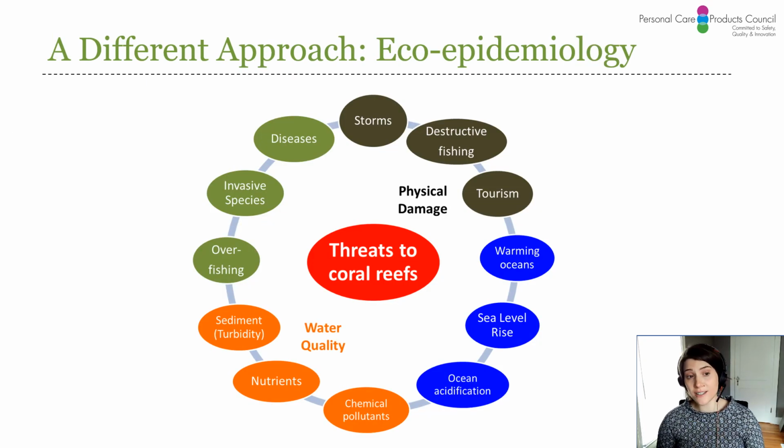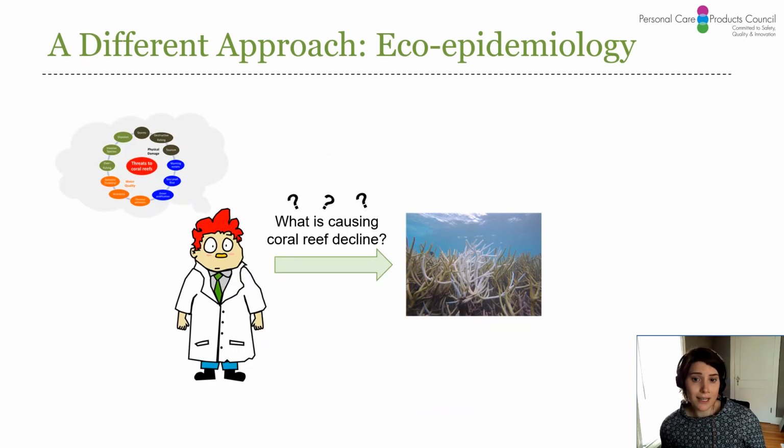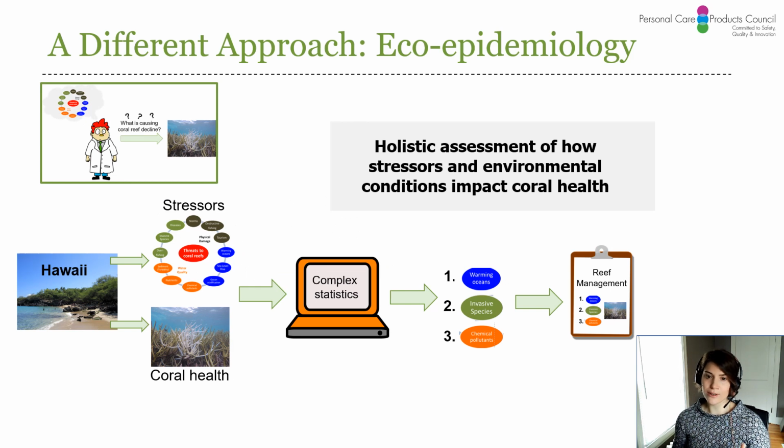In this talk so far, I've been discussing how we can conduct an environmental safety assessment using the environmental risk assessment approach. But I also want to talk briefly about a different approach that maybe we could explore using called eco-epidemiology that might be able to, in the short term, overcome some of the data gaps that we have with the environmental risk assessments. So here I have a diagram of some of the main threats to coral reefs. So we have things like warming oceans, sea level rise, invasive species, overfishing, chemical pollutants. So within an eco-epidemiology approach, what we're effectively trying to do is ask the coral what is causing coral reef decline based on all of these stressors that we know about. So how can we do that?